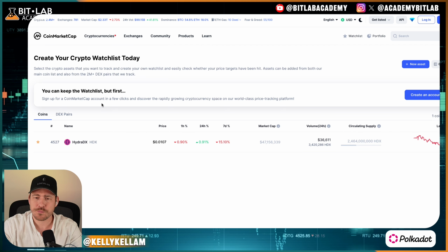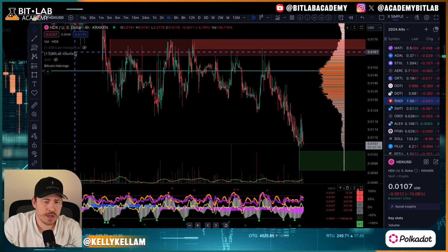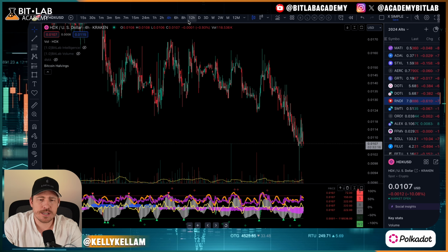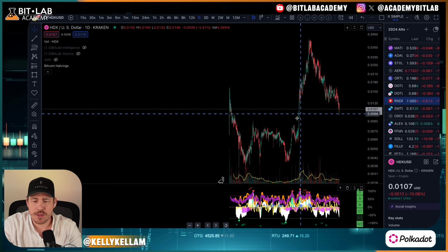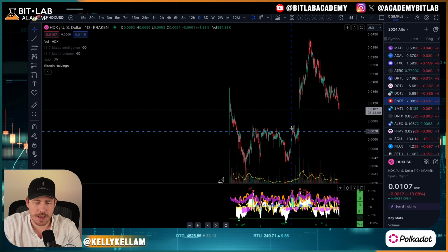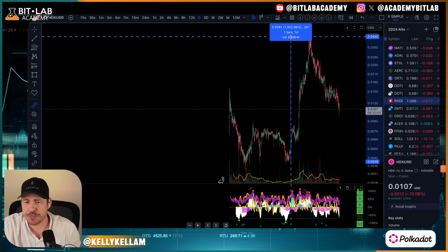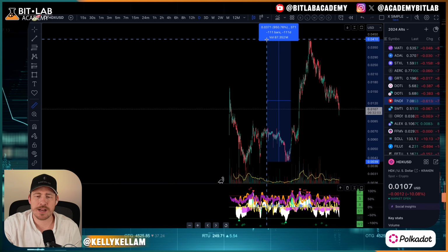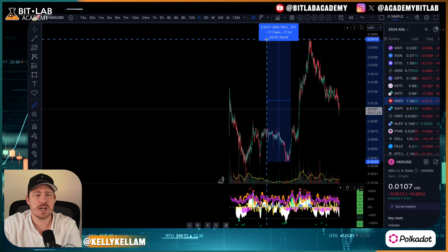So coming back over here to actually look at the price, let's go ahead and take off all the indicators and just look at what we're seeing on the price. Because if we zoom out on this, we can see that the price action has absolutely mooned from this level all the way up. That's almost a 10x, just shy of 1,000%. 1,000% is 10x, right? So this is a 9.5x.